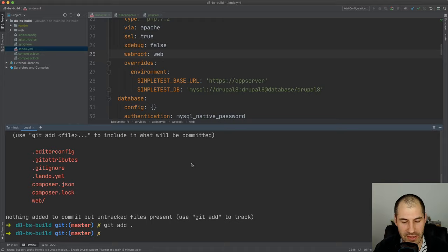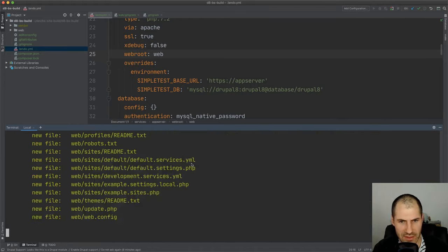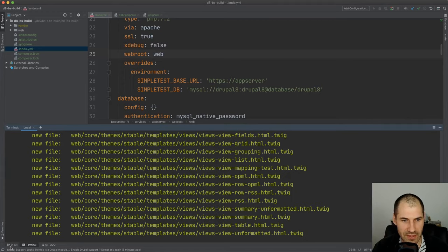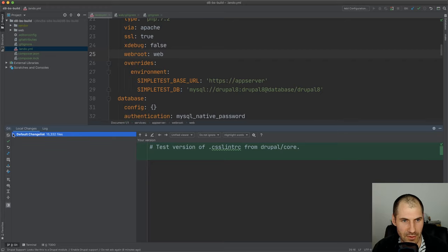Okay, so now we're running Git, which is great. Everything's in there. You can see, yeah, it's all in there, which is perfect. Let's have a quick look, and let me just make sure. It is all in there.